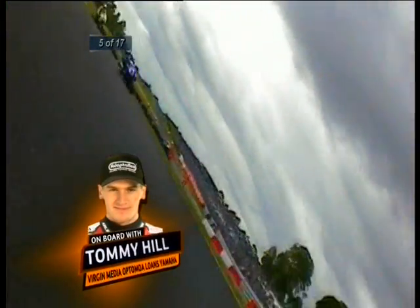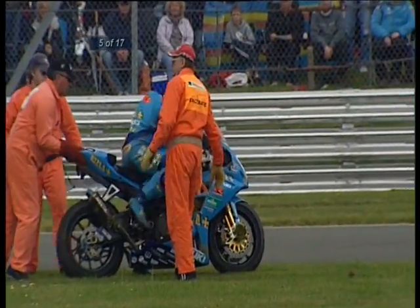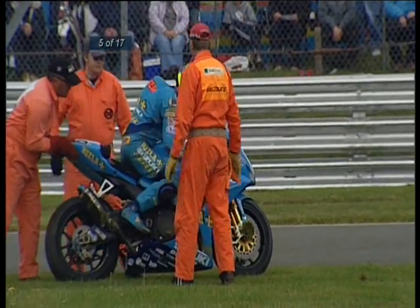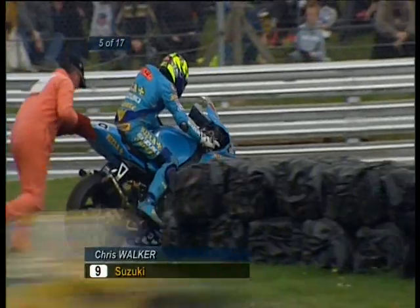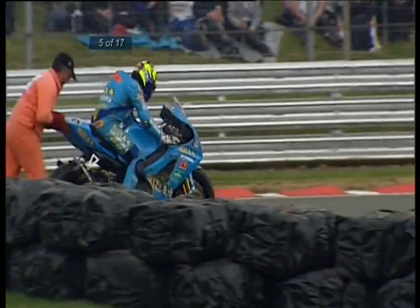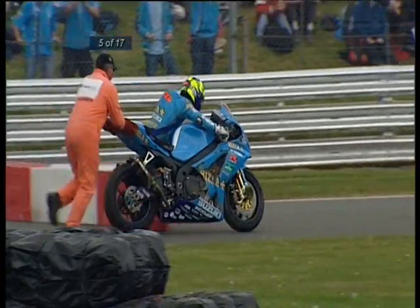Looking back from Tommy Hill now into one of the Bridewell brothers, I think it is 46. That'll be Ollie Bridewell then, if my memory serves me rightly. Tommy Bridewell. Oh, down has gone Walker. Walker is no longer stalking. Gives that handlebar a good thump to get it back into position. So Chris Walker on the number 9 bike, down and out. What a disaster, trying to bump start that. So it looks to me like he's gone in a bit hot into the chicane.